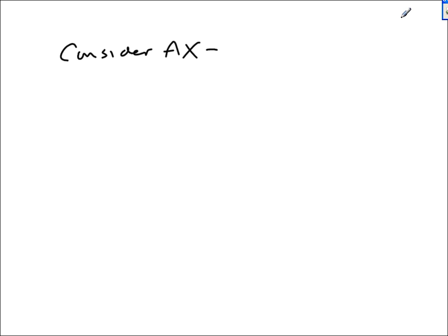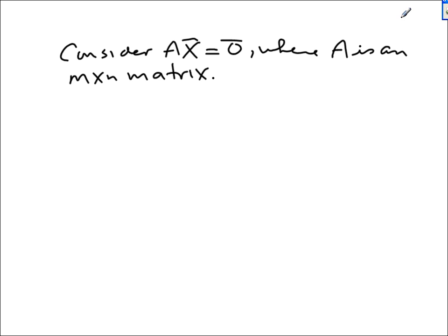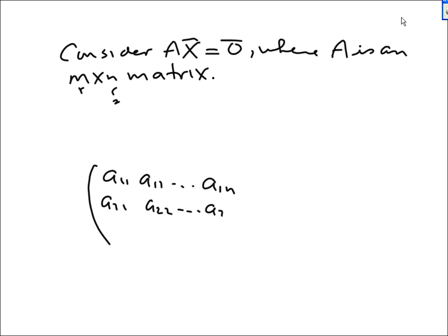Consider the homogeneous system AX equal to 0, where A is an M by N matrix. Now, what kind of space is X in? Is it Rn or Rm? Well, A has M rows and N columns. So you have A11, A12, all the way up to A1N, and then A21, A22, all the way up to A2N.